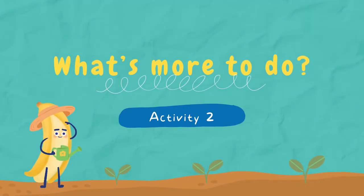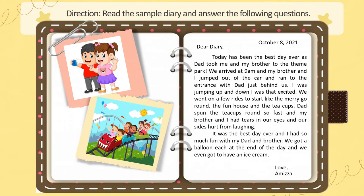Now let us try to check your understanding. Direction: read the sample diary below and answer the following questions. October 8, 2021. Dear Diary, today has been the best day ever as Dad took me and my brother to the theme park. We arrived at 9 a.m. and my brother and I jumped out of the car and ran to the entrance with Dad just behind us. I was jumping up and down. I was that excited.